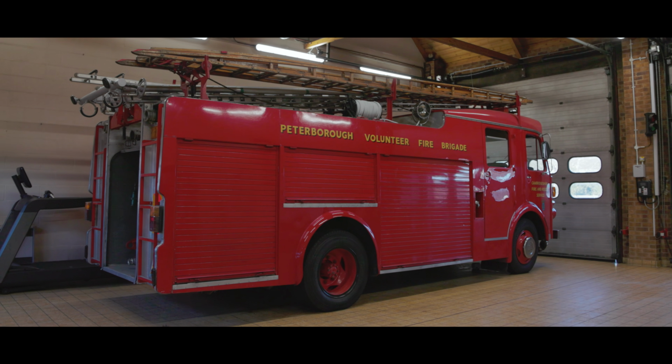Okay, so as well as the operational appliance, we also have the Dennis fire engine behind us. That was operational until, I can't remember the year, but this was an operational fire engine. We now use it more as a prop, really. We go to proms and events with it.